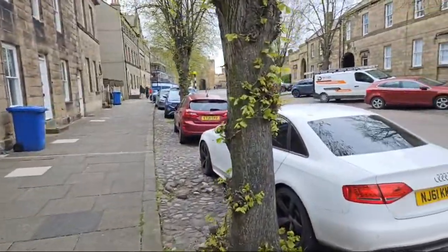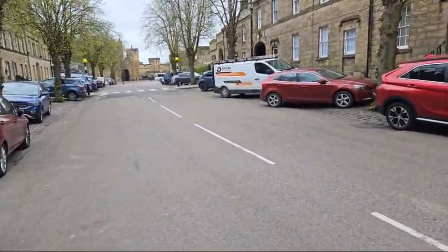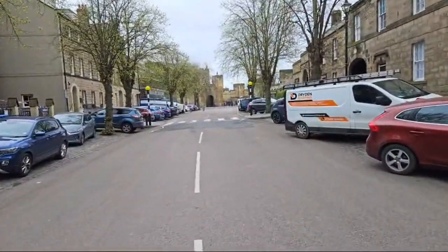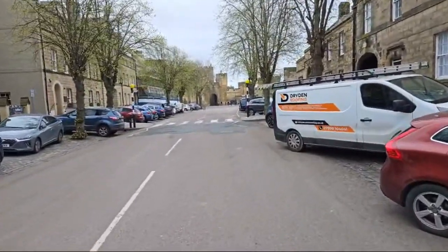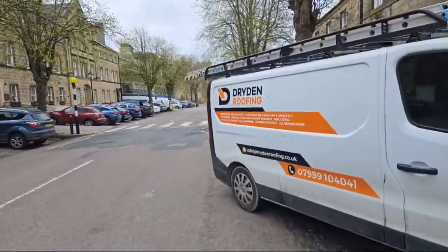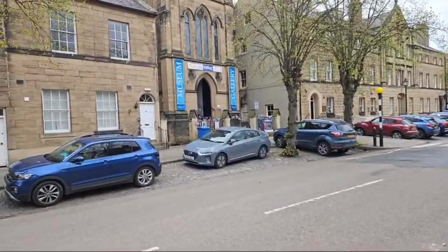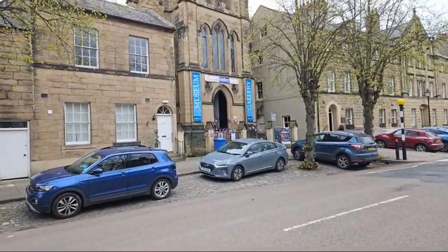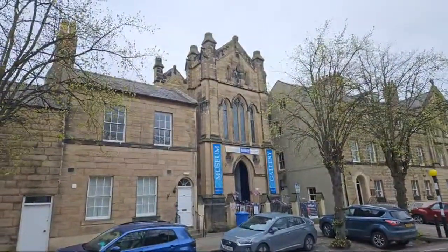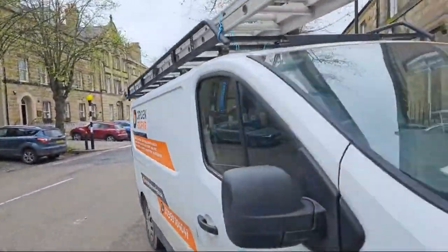We'll cross over a bit here, just so you can get a little look at the castle. Beautiful castle, large, expansive. Some of it is lived in by the Duke. And there's a museum and gallery there. I think that's called Bailiffgate, yeah. So if you were interested, there's Bailiffgate Museum. I'm not going to go in because I expect the signal will drop out if I do that. So we'll pull over here and I'll walk down towards the castle.